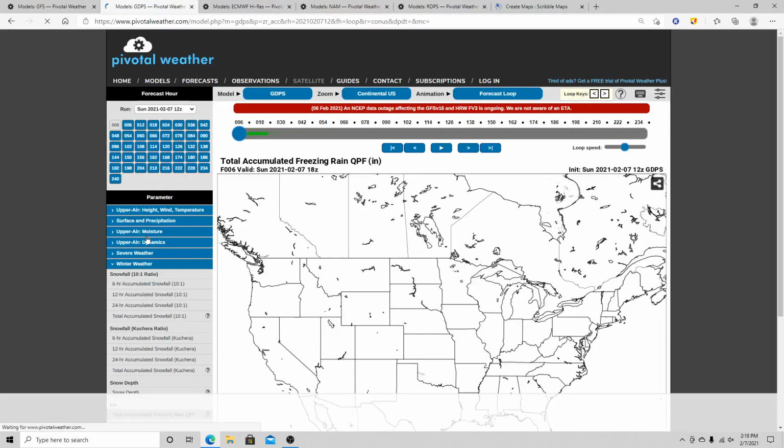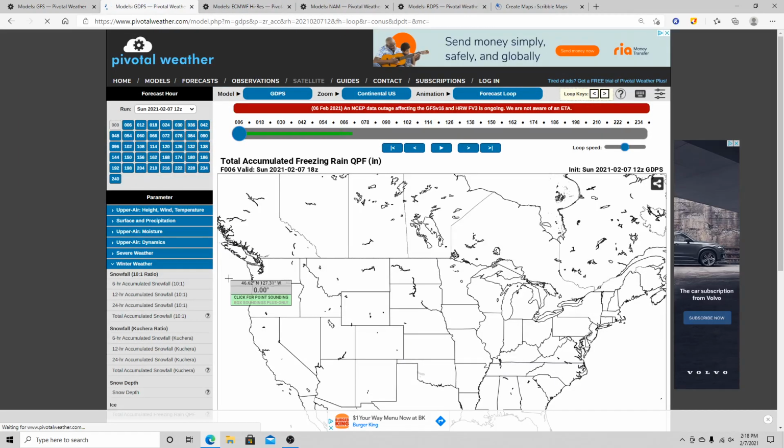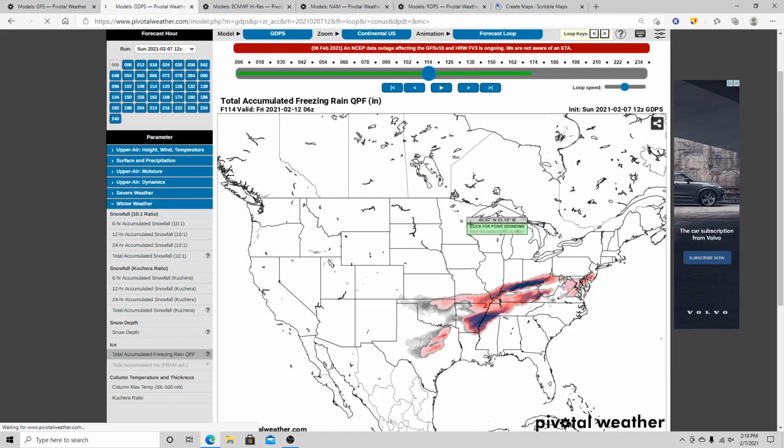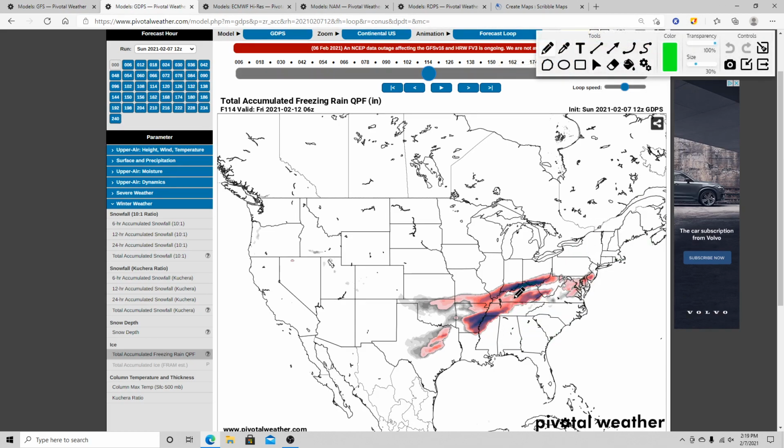And if we look into the Canadian model with this, you can see by the ice amounts here, likely going to be overdone, but you can still see some spots picking up to an inch of ice. But I think it's fluctuating a little bit too much here.